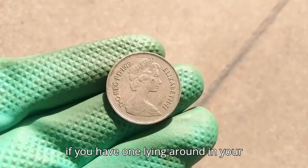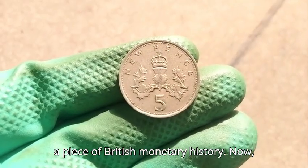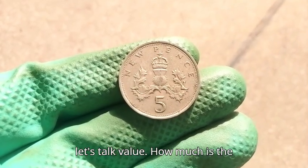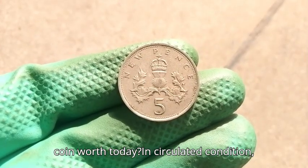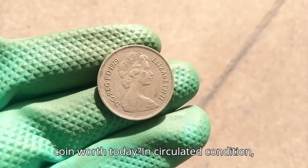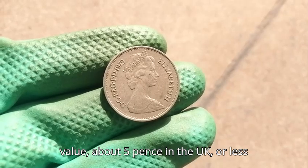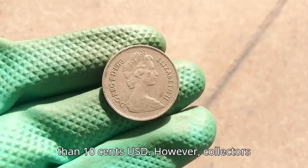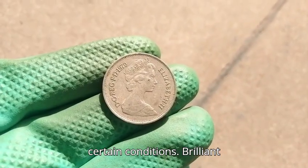So if you have one lying around in your drawer or piggy bank, you're holding onto a piece of British monetary history. Now let's talk value. How much is the 1979 UK 5 new pence coin worth today? In circulated condition, most of these coins are still worth face value, about 5 pence in the UK, or less than 10 cents USD. However, collectors may be willing to pay a bit more for certain conditions.